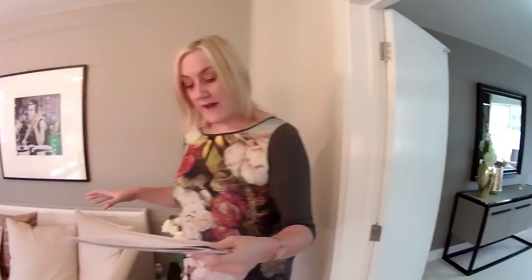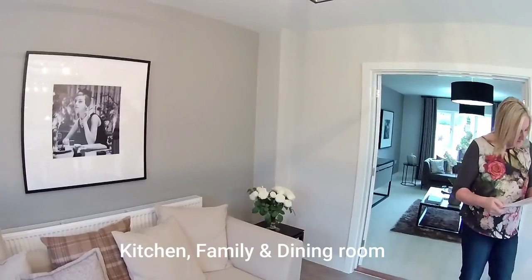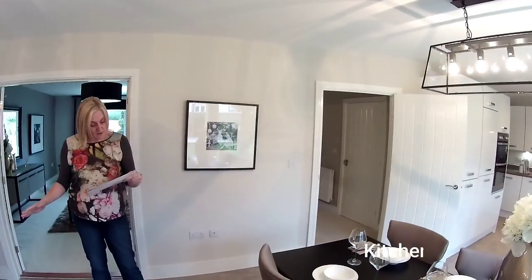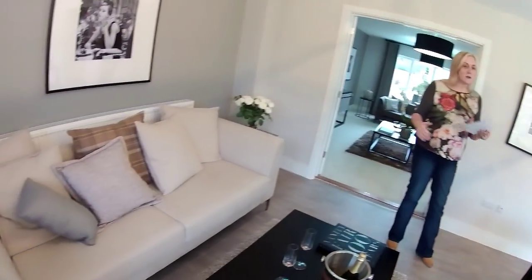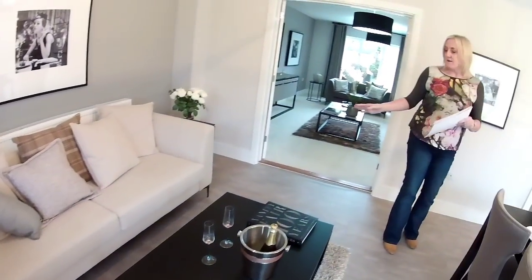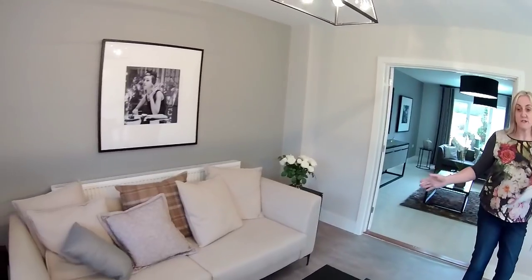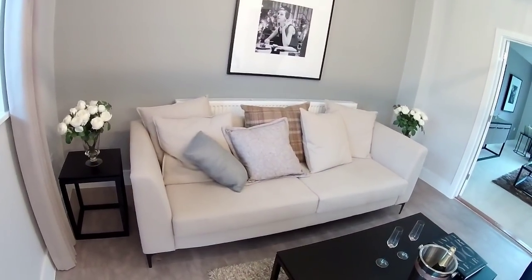So, we're at the back of the house and we've got family, dining and kitchen in this space. The family and dining area, where we are at the moment, is 3 meters 8 by 5 meters 5, and then we have separate dimensions for the kitchen. This is styled as the family area, but you could have a dining table at this end if you wanted. Very flexible space. You've got a window there.